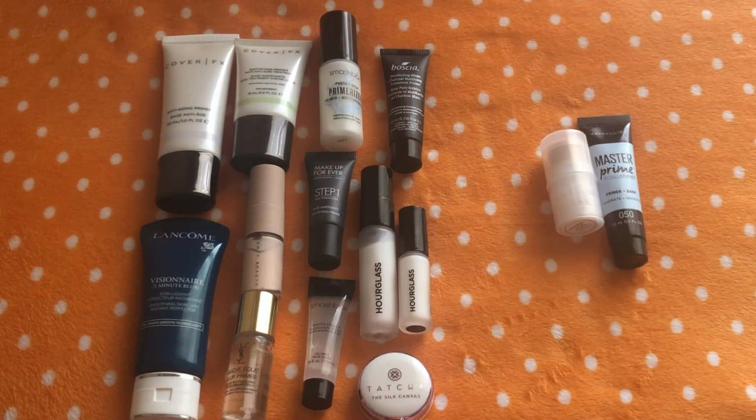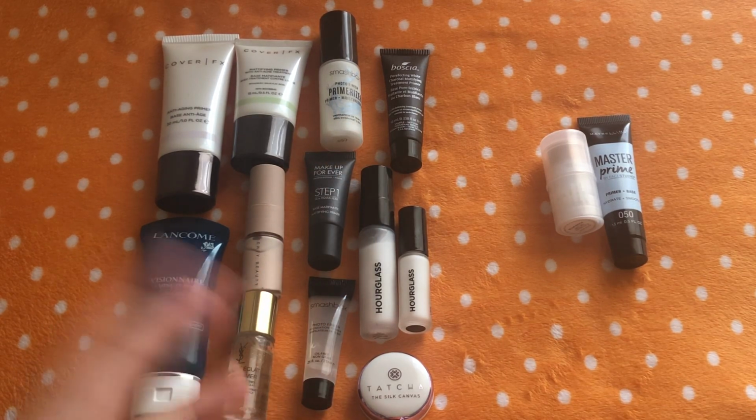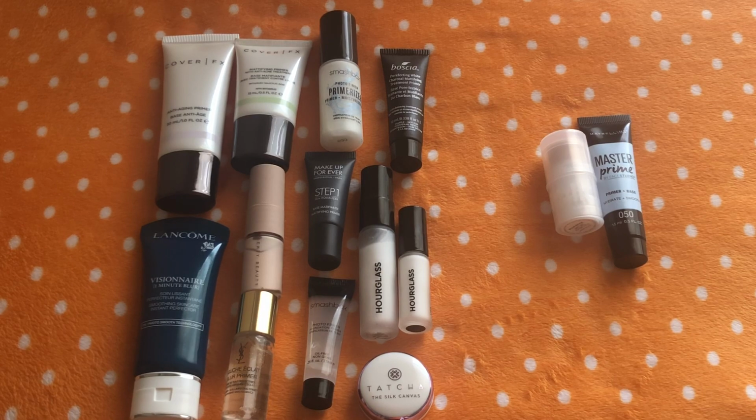Of course, going in order, I'm going to start with my face primers. I am very excited because I feel like I'm starting off on a really good note here. As of last update, I had 21 face primers, and now I am down to 14. So I'm very, very excited, and as you can see, most of them are deluxe size, so I should be going through them very, very fast.